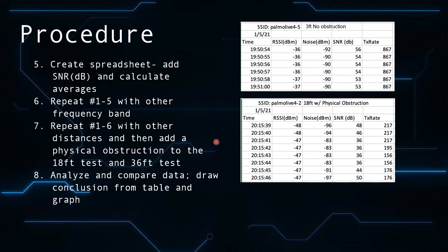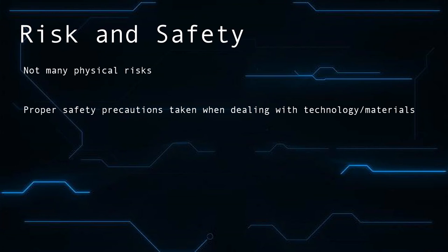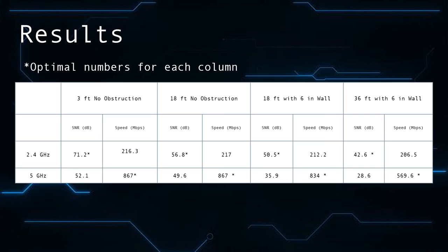So there was a total of 8 trials, or 8 variables with the 60 measurements each. So then, finally, the data was analyzed and compared, and conclusions were drawn from the table and graph which were created. Not many physical risks were accompanied in this experiment. However, proper safety precautions were taken at all times when dealing with the technology and materials.